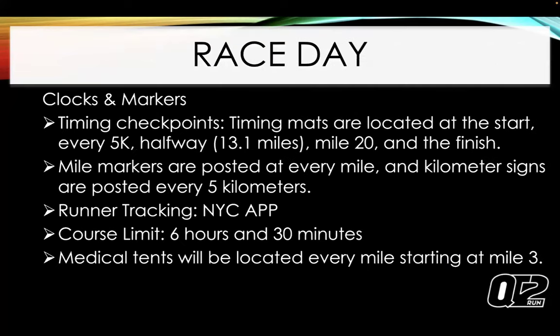Race day. There are going to be clocks and markers. There's timing checkpoints. Timing mats are going to be located at the 5K, 13.1, mile 20, and then at the finish. Mile markers are posted every mile. There is an app if your friends and family want to track you. The course limit will be 6 hours and 30 minutes. And there will be medical tents set up all along the course, starting at mile 3.